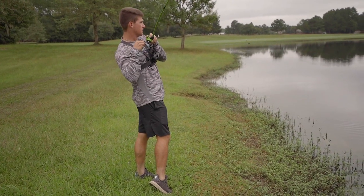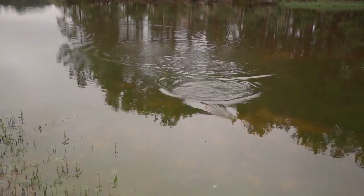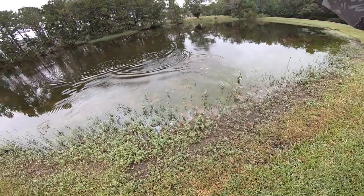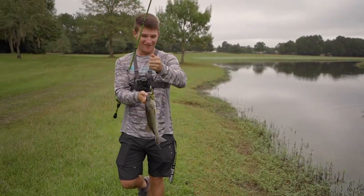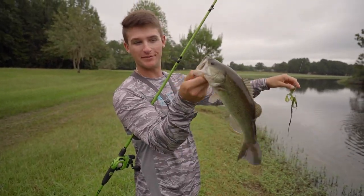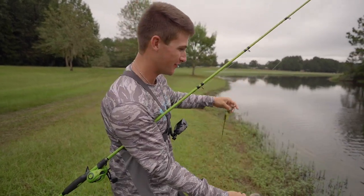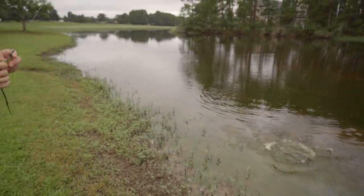Jeez, dude. That's a decent one, man. Ate it like a dang topwater. That was dope. I wasn't even paying attention, dude. I just heard him hit it. There we go. Not a big fish by any means, but that was a cool bite. Little rage crawl topwater action. You gotta love that. There we go. All right, man.